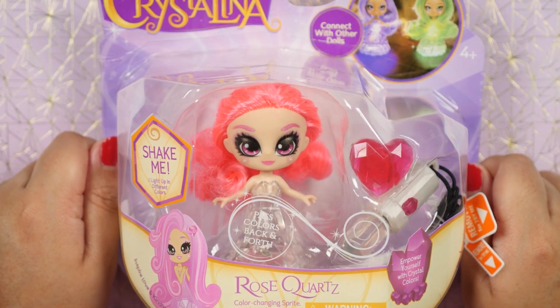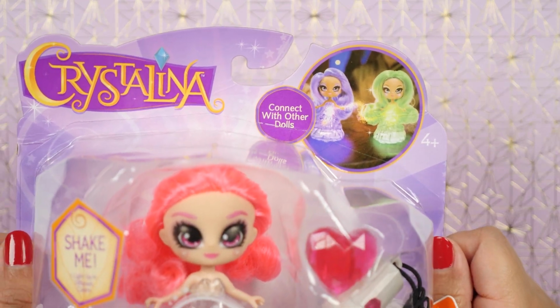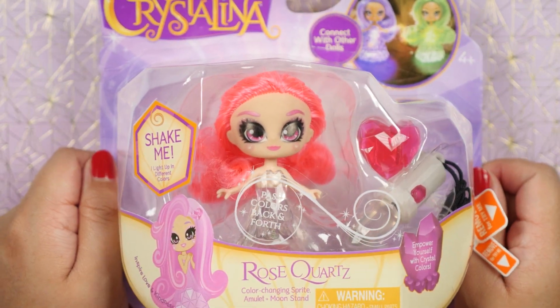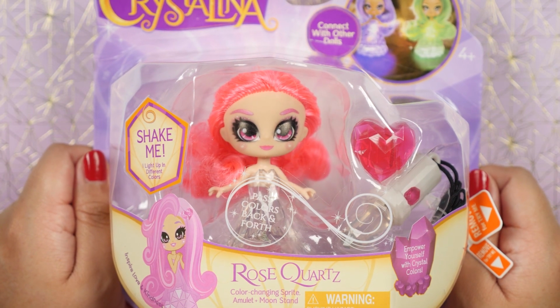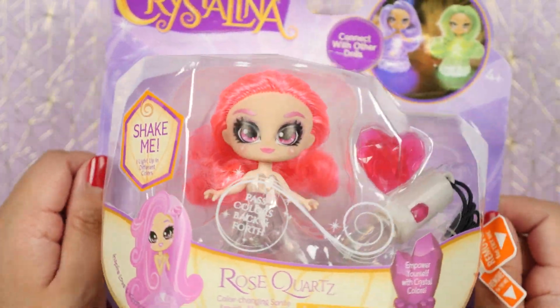The number one reason why I wanted to buy these is I love the light up concept. I think it would look really cool lit up in my room at night when I'm gaming. There's not a whole lot of videos out there, but I did watch one to determine whether or not I want to add these to my doll collection.